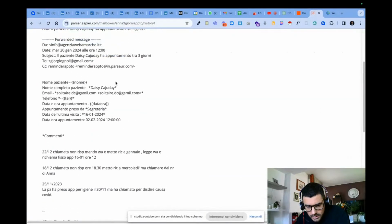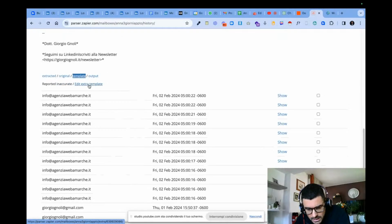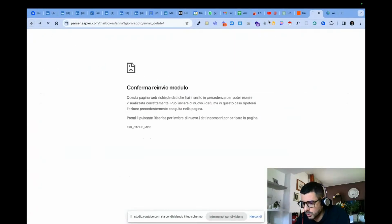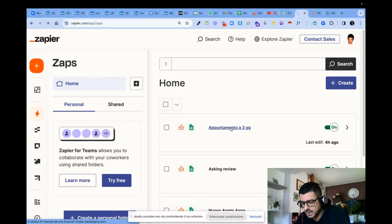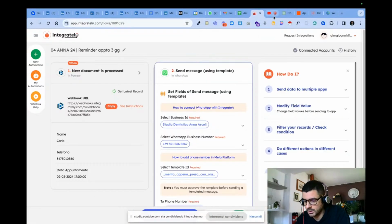I keep the template, and I want to see what are the templates that I'm gonna keep. So in this case, the extra templates, as you could see, edit the extra template. So that's the extra template, and I think that with this it could work. So I have to reprocess this. So I want to go to Zapier in this case and see with my Zap, yeah, here, appointment in 3 days. So that's the Zapier automation that I built, because I can't use Zapier in here. So I can't use WhatsApp in here. So I have to use even integrately, like we'll see.